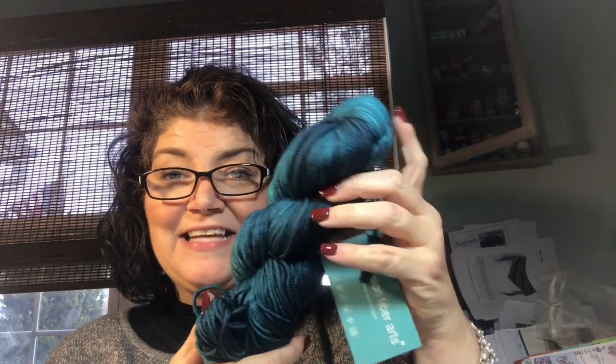And otherwise, I have 2 skeins of this. Lovely, lovely. And 1, 2, 3, 4, 5. Wow, I did it, didn't I? 5 skeins of this beautiful, beautiful yarn. So, I'm excited, and that is going to be a beautiful, I hope, poncho-ish thing for me.